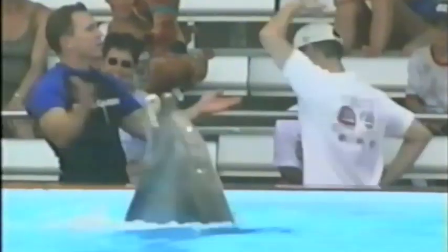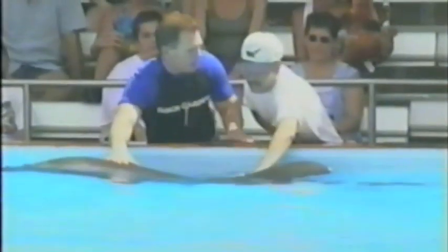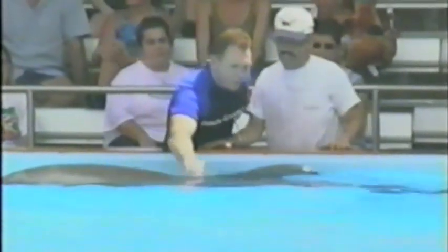But there is a twist, and it could be you. In this show, a lucky few get the chance to play the role of ringmaster. And here's an insider's tip. If you want to be a dolphin wrangler, show up 15 minutes early and let the trainers know.